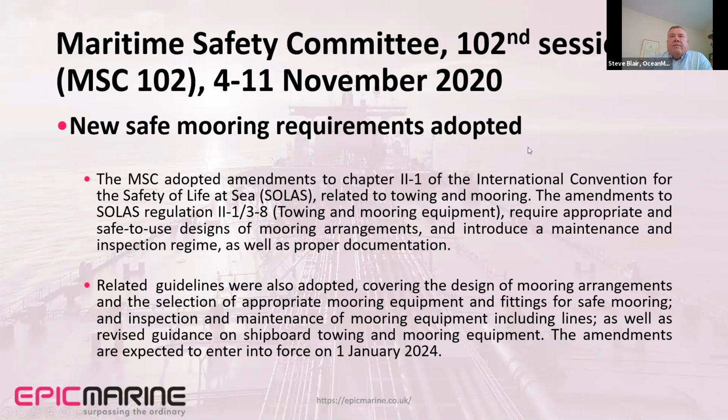There have been some fairly recent changes at MSC 102, which was held in November last year, where new safe mooring requirements were adopted. This is an amendment to SOLAS Chapter II-1 Regulation 3-8, which has been around for quite some time now; there have been requirements since 2007. This will supersede those requirements and they're expected to enter into force in January 2024.